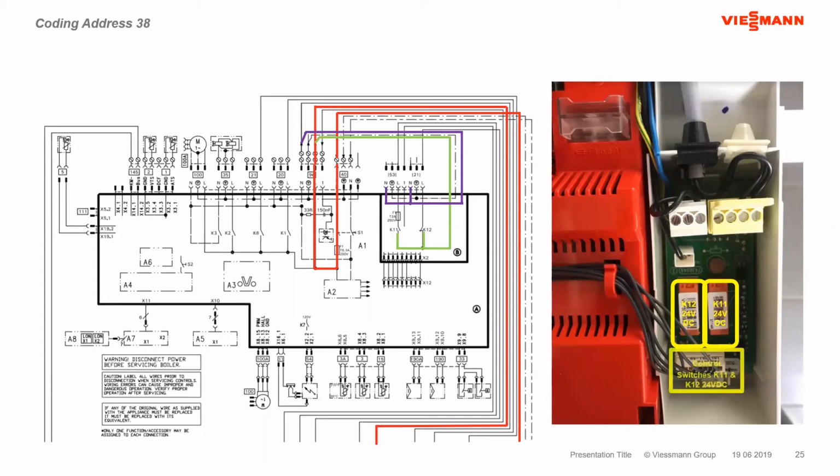So let's have a look at what these little devices do. This board is actually connected to our control console. And the control console is going to switch 24 volt, either K11 or K12, depending on what that particular function is going to do.